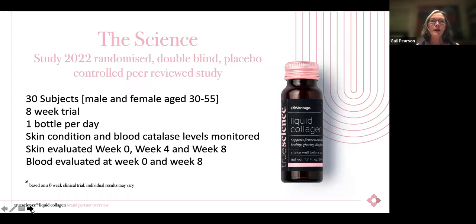So where did this all come about? This is where I really come to the fore, because I love science. And what they did is they did a study, and it was a randomized placebo double-blind study, which is actually a very high up study in terms of science. They took 30 people, both male and female, aged between 30 and 55. For 8 weeks, they did a trial. Everyone had 1 bottle per day, and they monitored their skin condition and measured their blood catalase, the antioxidant enzyme levels, at week 0 and week 8, and they did the skin at week 0, week 4, and week 8.